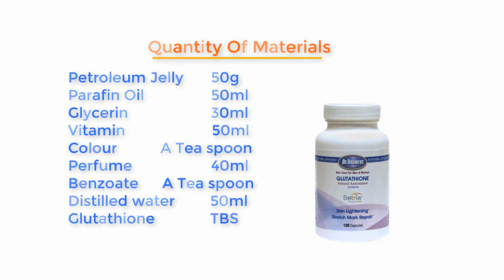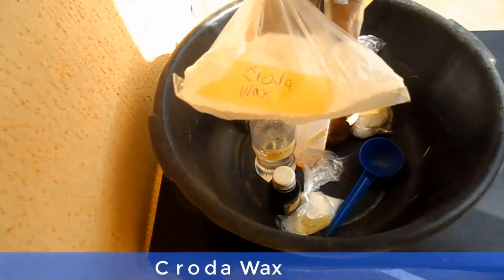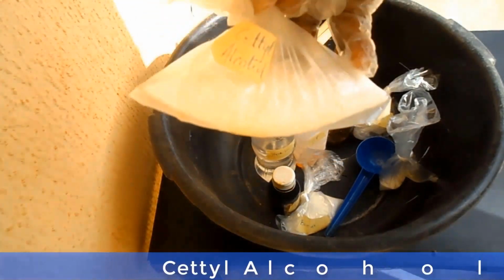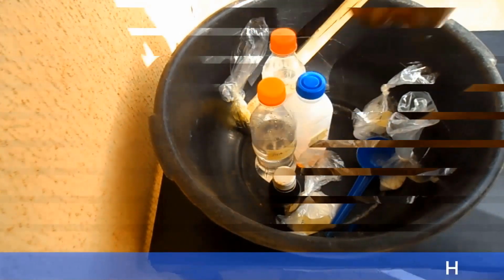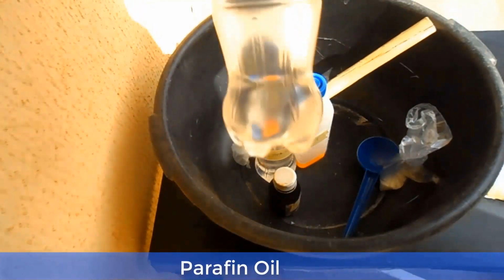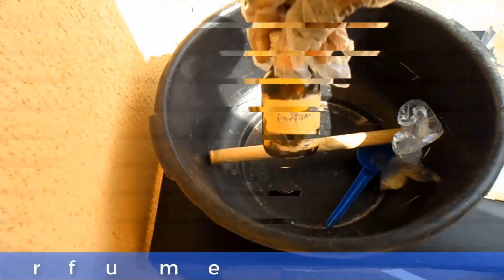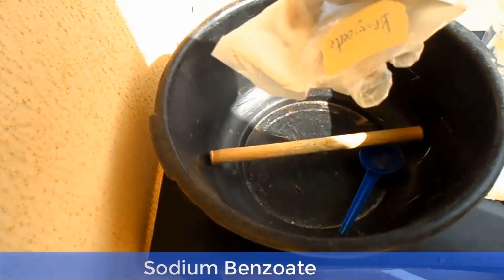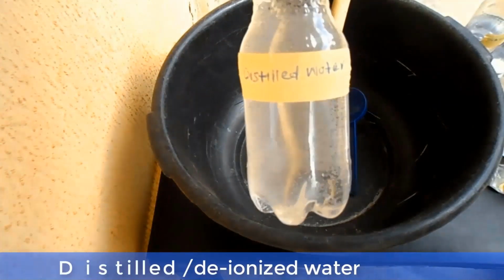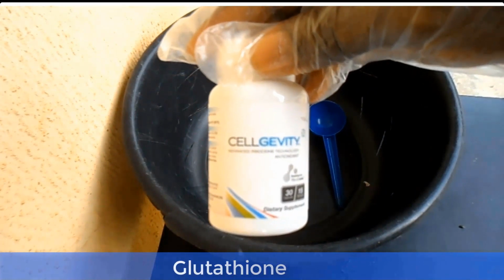Now let me show you these materials one by one and then we go into the mixing properly. This is stearic acid, this is cruda wax, this is cetyl alcohol, and this is pure and natural honey. This is borax, petroleum jelly, paraffin oil, glycerin, here's vitamin E, and this is the color we're going to use. This is perfume, this is our preservative sodium benzoate, this is distilled water, and this is our source of glutathione, a supplement. Now let's go into the mixing of the chemicals properly.